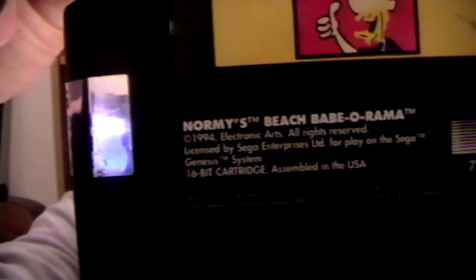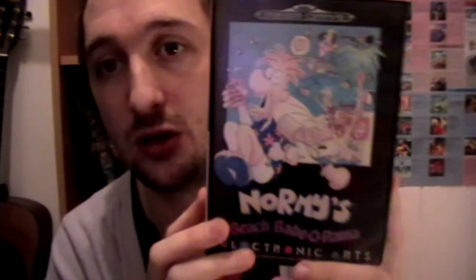This one's a bit sun damaged. I wasn't too bothered about that. It didn't have a manual. I wasn't too bothered about that. But it is the Genesis version. You can see there, basically, they've got the American cartridge in a PAL box. So I'm not too happy about that. I'll be returning that. So yeah, that's my pickups.